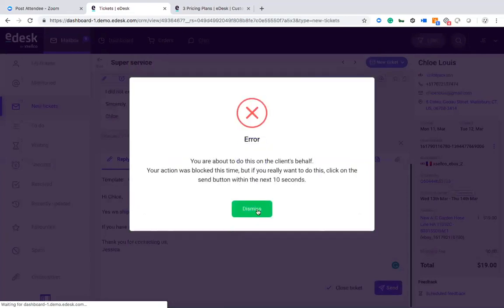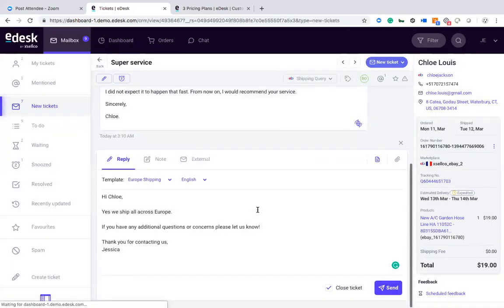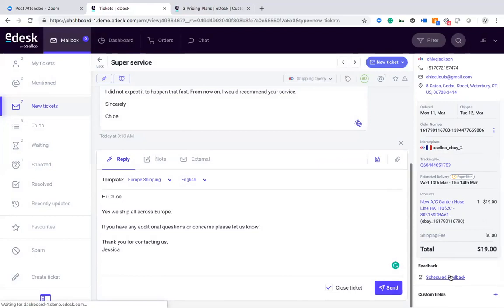So if we feel that we did resolve the customer's case and we did overcome their issue, we can then schedule to send them feedback requests, which will send them a request to leave maybe positive feedback or a product review on our Amazon or eBay page, and we can do this from the messaging interface itself.